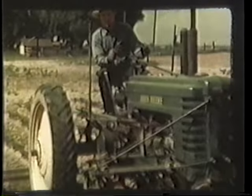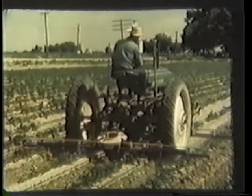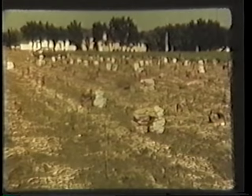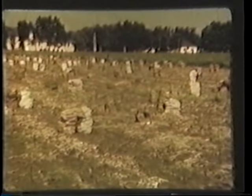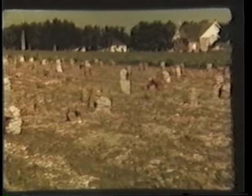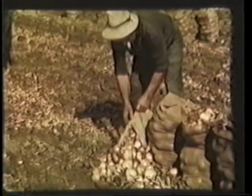Cultivating onions indicates another crop grown around LaSalle. And here's the fine yield obtained by Roger Reeve. It ran better than 400 sacks to the acre.